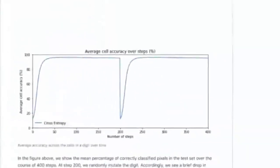So they have these graphs of accuracy over time. Accuracy means average cell accuracy. They just take all the cells and see how many of them are correct. And you can see at the beginning of training pretty quickly... sorry, at the beginning, this is inference. Inference, of course, you also do over time, right?